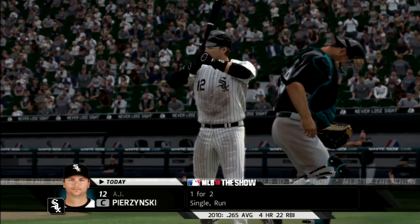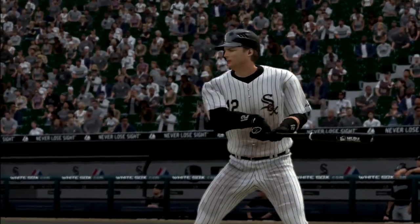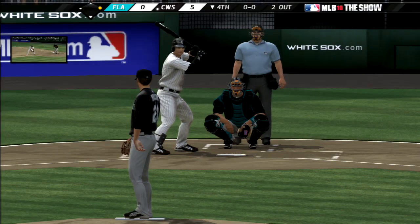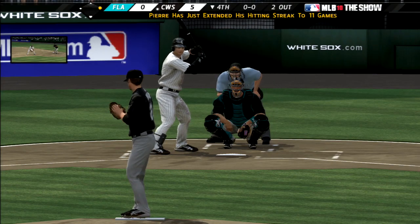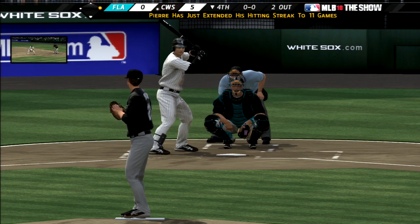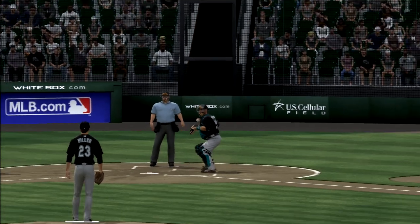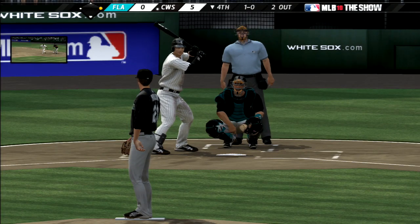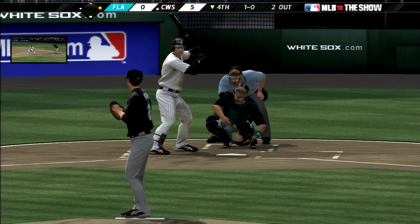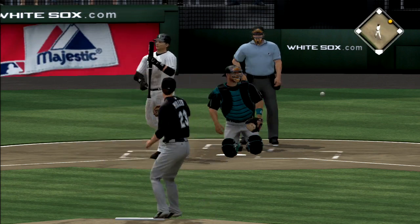So it's a runner at first with two gone. And in steps their catcher, A.J. Pierzynski. And a pitch out. Nothing doing, though, and that's ball one. And you can never forget about Pierre down there, so that's a good call. Pierzynski waits the 1-0, and he gets a piece of it here, but it's chopped foul.